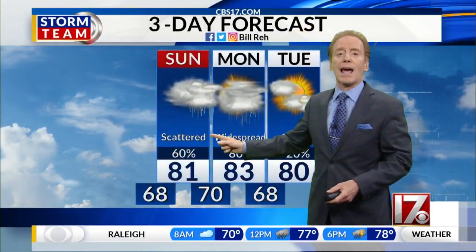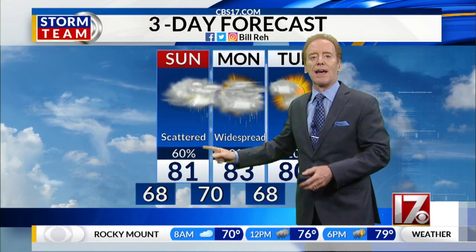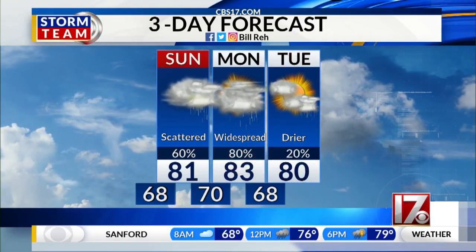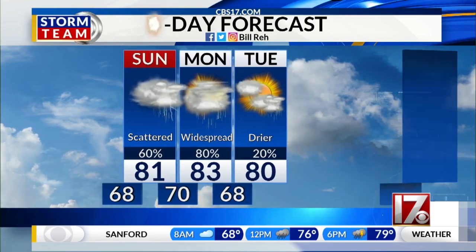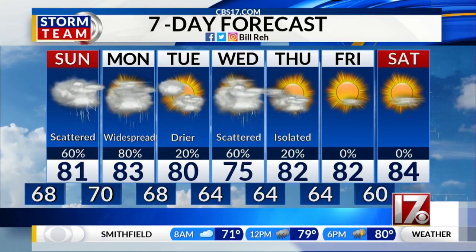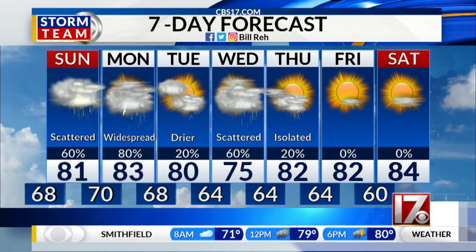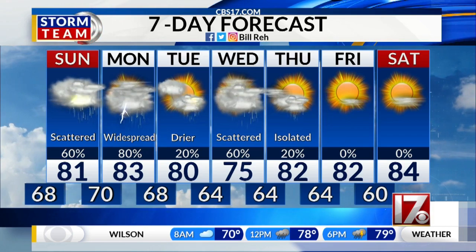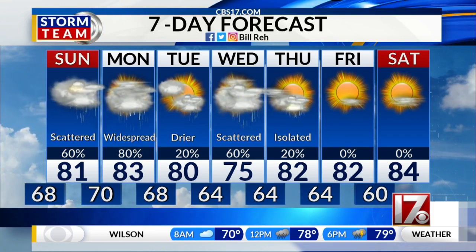So some scattered showers and storms tomorrow, mainly in the afternoon, evening, 81. Widespread on Monday, then maybe drier on Tuesday with just a slight risk, and then another day on Wednesday where we have some showers and storms, and then we start to clear out. Maybe a shower isolated on Thursday, 82, but just look to Friday and Saturday. Mostly sunny, 82 to 84.